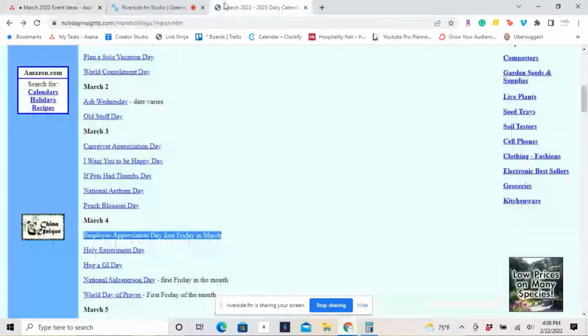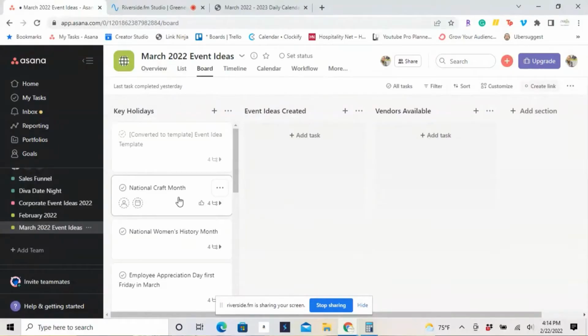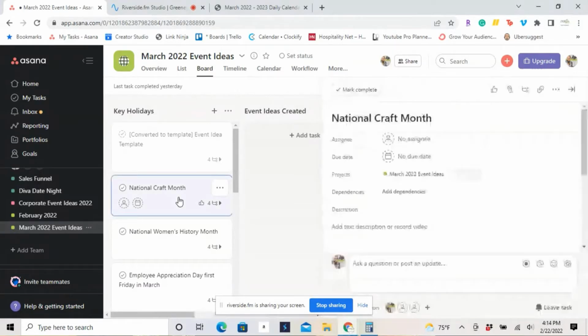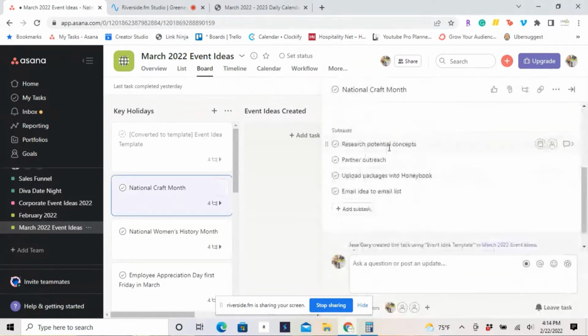And so you're just going to go through, create a long list of different event ideas or themes that inspire you. I've gone through and I have some event ideas or the holidays that I'm interested in. What I then do is I first just like to go through and I dump out all the ideas that I want to do an event for.